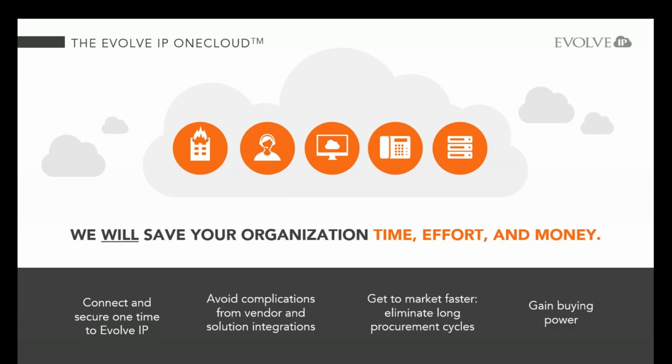The way we go about doing this is with what we consider the Evolve IP One Cloud solution. With One Cloud, we take the approach of having, the old expression would be a single throat to choke, but we're going to deliver exceptional customer service and great solutions. So we prefer to think of it as one back to pat when things are going right. The reason for that is that it allows you to work with us over time to build up a significant amount of accountability, of organizational trust, and of familiarity with companies with whom we're working when we are touching every facet of their business and technology needs.